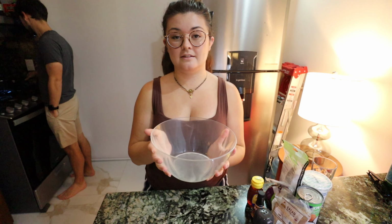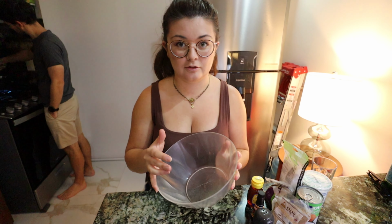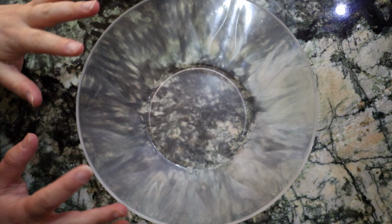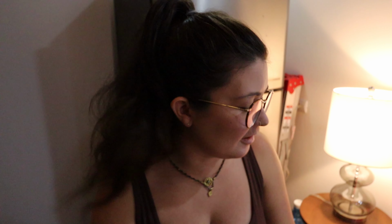This is probably the easiest recipe you will ever make in your entire life. There's one step. Mix in all the ingredients. Okay, so I'm going to share the measurements with you as well. I'm estimating because I don't actually have cups. So we're going to use a glass.